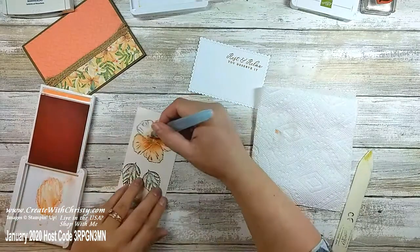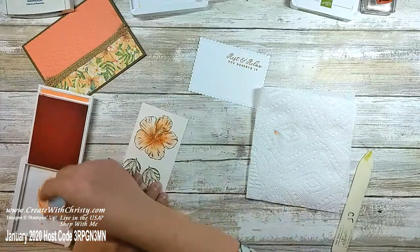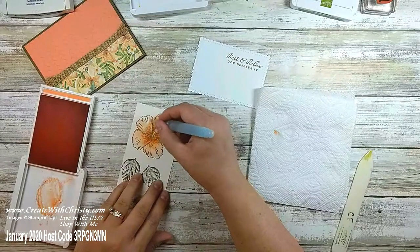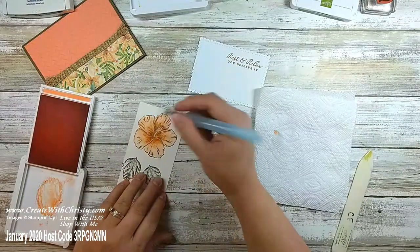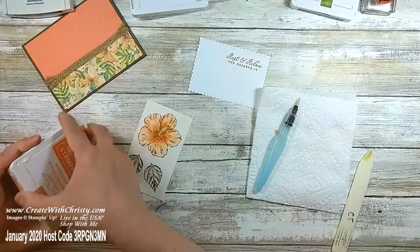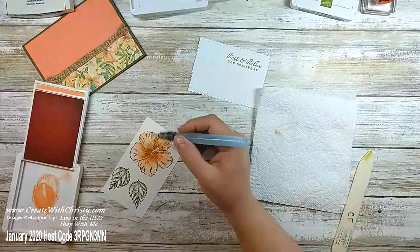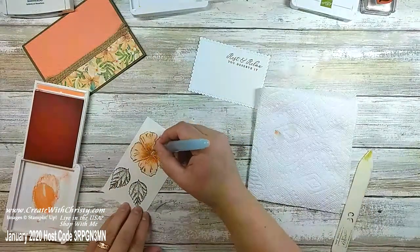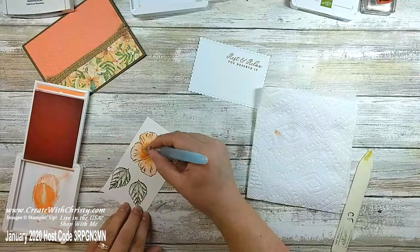I think I'm going to have enough ink. I might have to squeeze my ink pad a little bit again to get some more ink out. Okay. Yep, so that way I can darken up places. So this is kind of the opposite of what I do when I use my Stampin' Blends. I usually start with the dark and then go with the lighter. With this one, I'm adding more to darken it up down here.